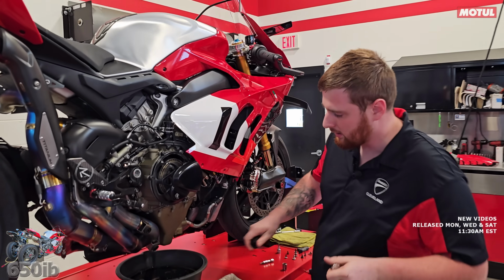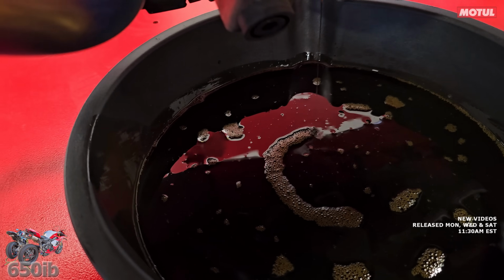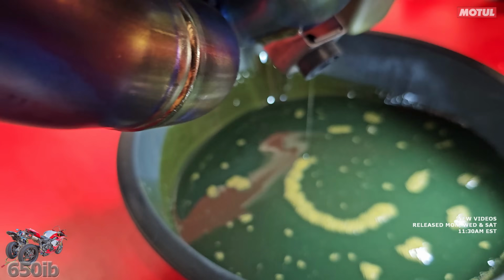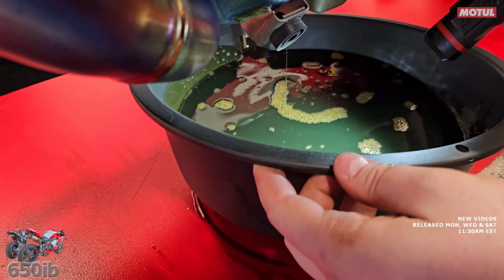So we got the oil draining out of here now. How does it look, Kyle? Let me get a flashlight, take a closer look at it. Oh yeah, looks fine. Looks like Motul 300V, green. Yep, still nice and clean.